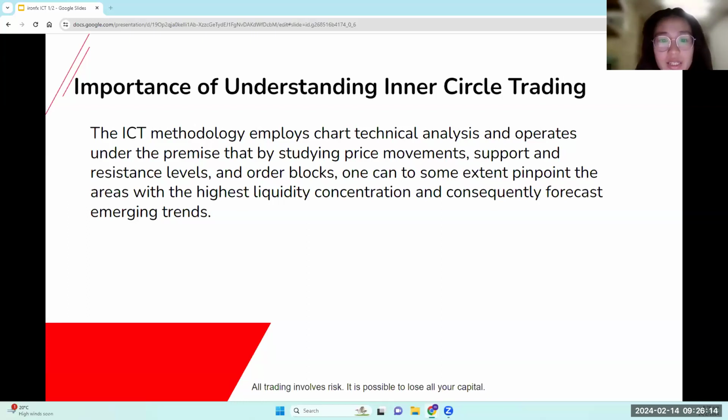So here's the importance of understanding inner circle trading. In today's highly volatile and competitive financial markets, having a deep understanding of how the markets operate can give us a significant edge as traders. By mastering inner circle trading techniques, you can leverage those and enhance your ability to identify high probability trading opportunities and also effectively manage risk. The ICT methodology employs chart technical analysis, which we will see in a little bit, and operates under the premise that by studying price movements, support and resistance levels, order blocks, like we mentioned, we'll look at stop loss levels today, one can to some extent pinpoint the areas with the highest liquidity concentration and consequently forecast emerging trends.